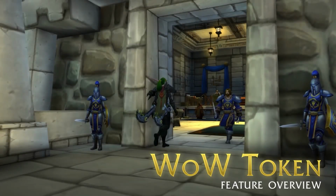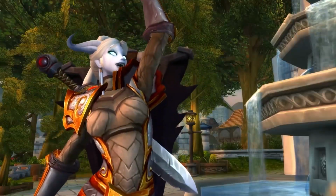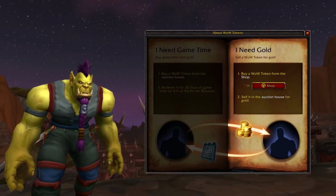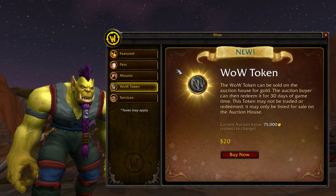Let's finally talk about the WoW token, which sort of redefines the idea of the gray market between Final Fantasy XIV and World of Warcraft. We'll begin with a pretty dry explanation of how it works. A player who wants gold or service can enter the gray market, that is the internet, and buy said gold or service directly with real money.